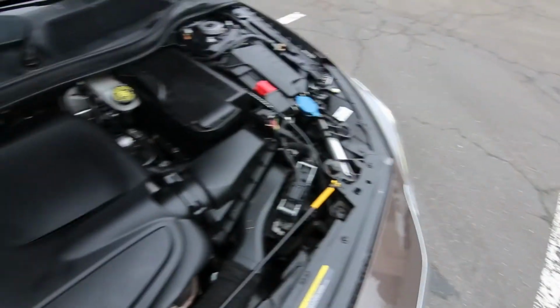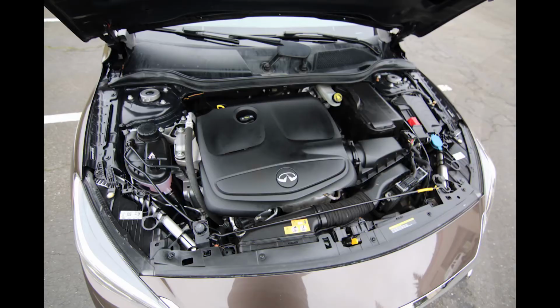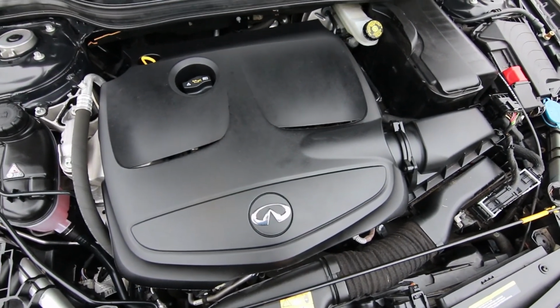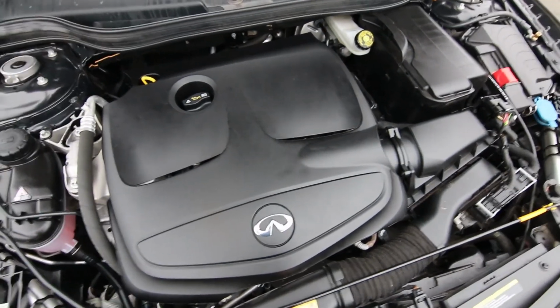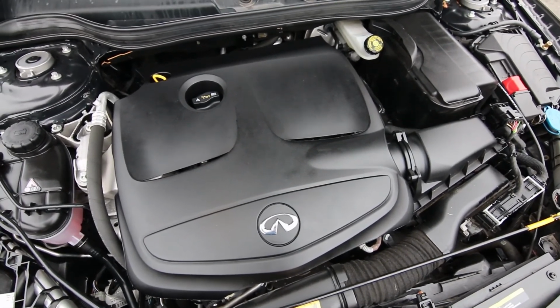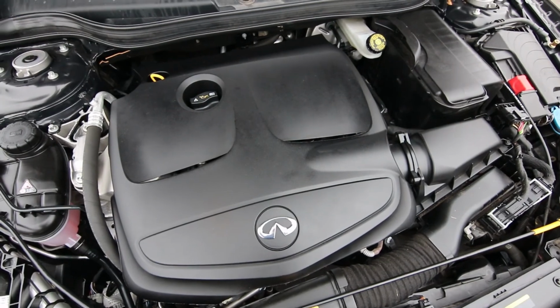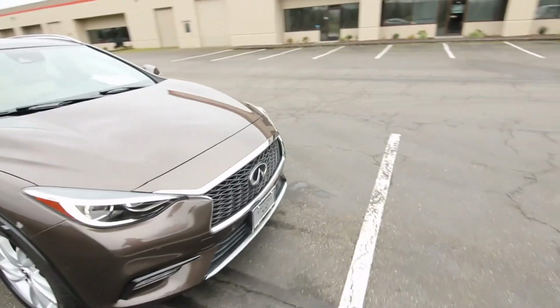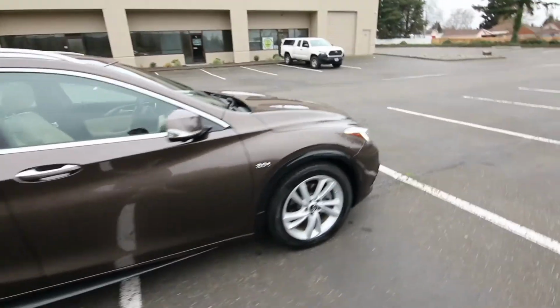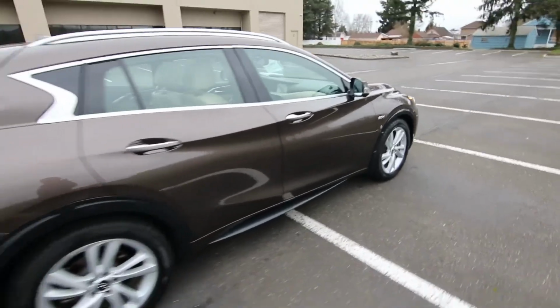The only engine available in the Qx30 is this 2-liter turbocharged 4-cylinder, 208 horsepower, about 250 pound-feet of torque. This is a workhorse engine for Mercedes. You can find this in a lot of Mercedes products. They've been using it for a long time. You can find it in their Metris van, the CLA, GLA. You can find it in the C-Class. It's the base engine, I believe, also in the E-Class Mercedes. Really a great power plant, and it makes all the power you really need for a vehicle like this with front-wheel drive. 208 horsepower, 250 pound-feet of torque.